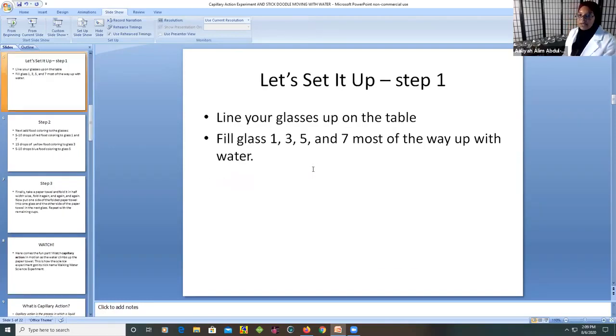Step 1, line your glasses up on the table. I would suggest that when you line them up, you put them very close together so that they're touching. So make sure your glasses are touching. Parents, help out your scientists. Make sure that they have their glasses touching each other as well as they can. I know they have different shapes. Also, we're going to count these glasses and label them with numbers in our head. I've decided that the glass closest to me will be glass number 1, and I'm going to count forward from there. So this will be glass 1, and then 2, 3, 4, 5, 6, 7.